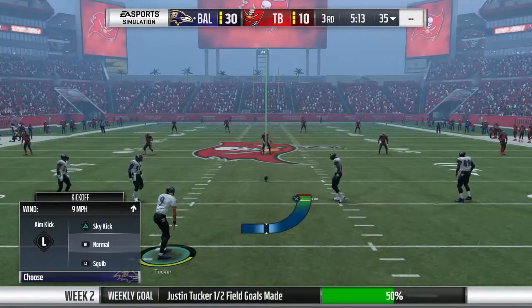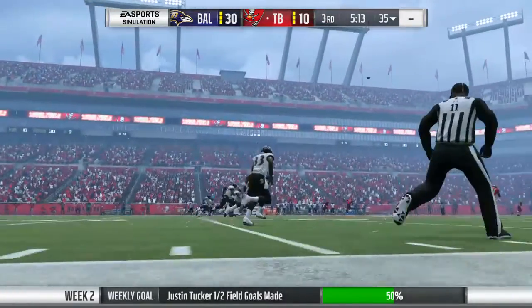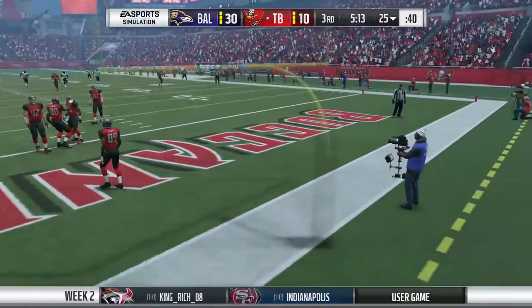And that field goal caps an 11-play drive. It's a lot of offense to run to only get 3 points, but they'll take them. Anytime you can put anything on the board, you run to your sideline somewhat happy.